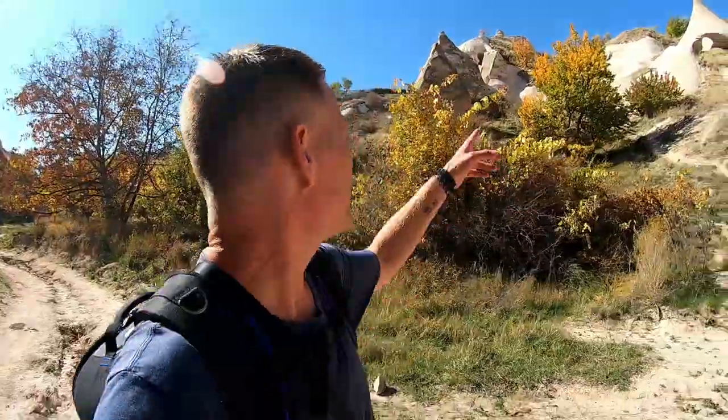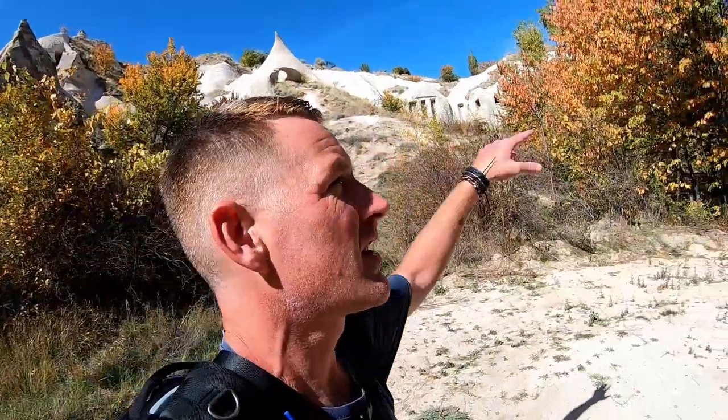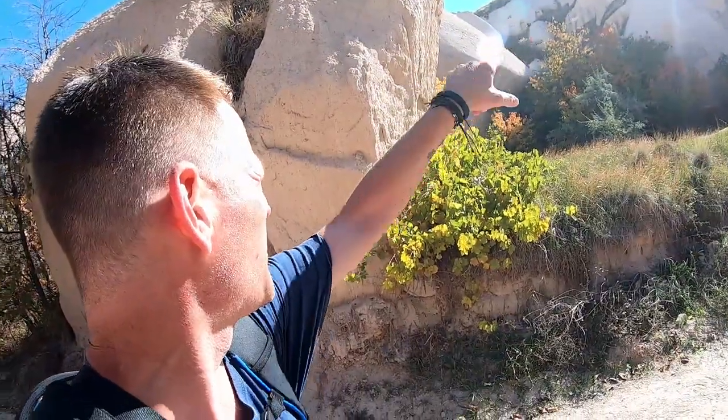All right, well, we are back now in a different valley. This one's called Pigeon Valley. It's kind of a nickname it was given. As you can see, all these little cutouts, these are man-made cutouts. Even up here, you can see all those holes in there. Basically, it's very soft volcanic rock here.